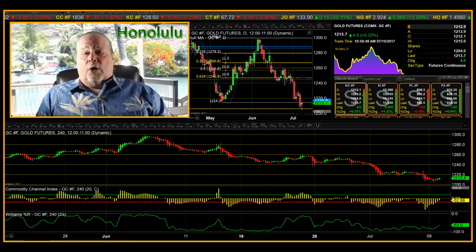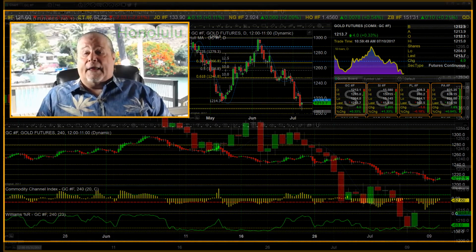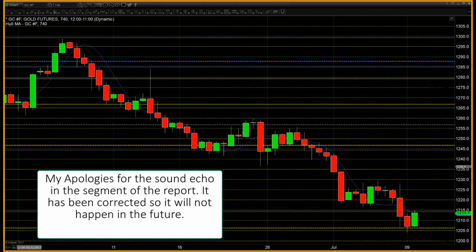Silver really was shining today, although it is still trading below $16. It closed at $15.61, and that is a net change of 1.2% on the day. So traders, no doubt an interesting day in trading as we start this week off.